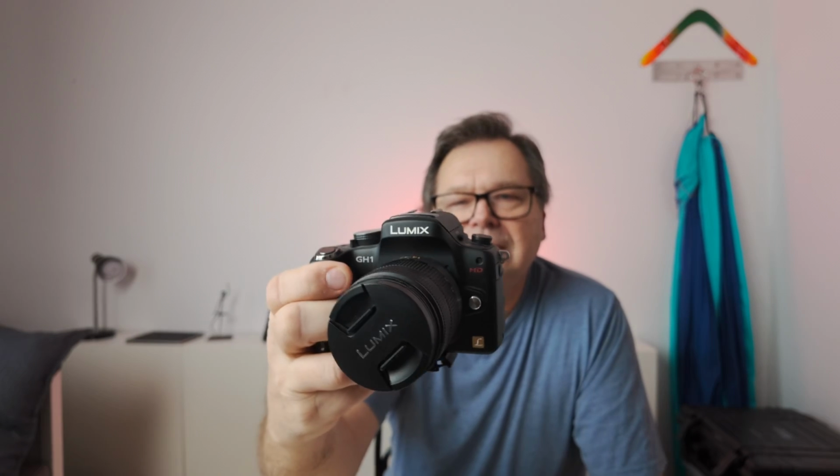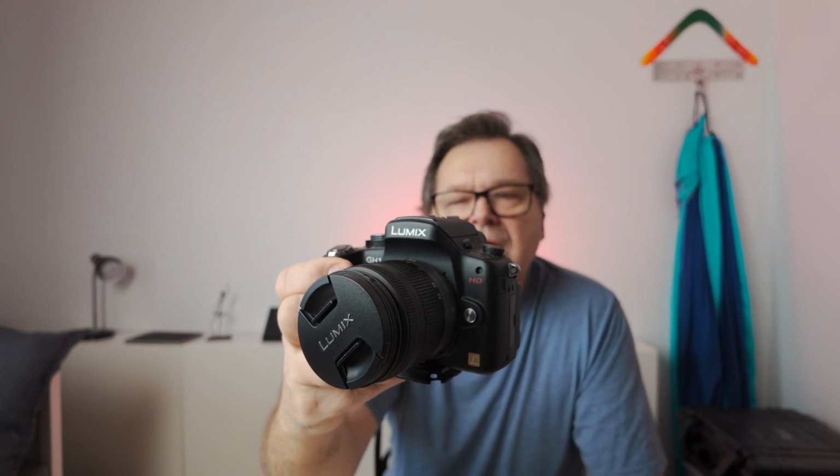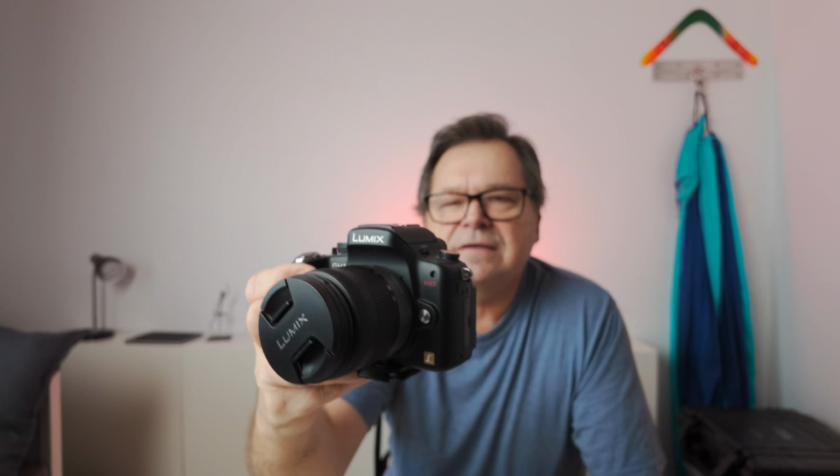The camera I picked up was this one, the GH1. It's a really old camera. It came out in 2009, and by today's standard, it is pretty limited. It only does HD and a very limited number of things you can change. You basically can't change anything. But I was quite interested to get it, and it's going to be quite interesting to try to use it in 2024 and see what it's like.